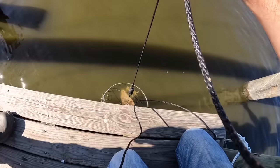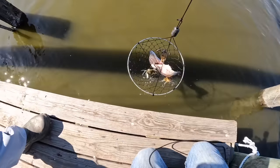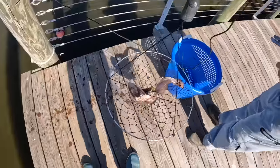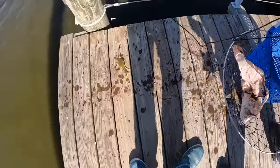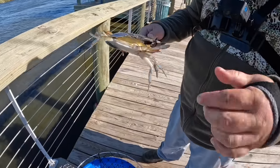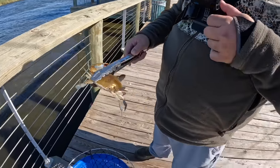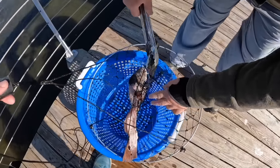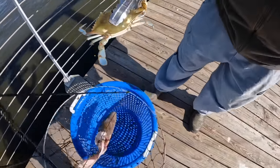The crabs will typically hold on to the, oh man. They'll hold on to the bait just like that. Oh. I will let that little guy go. Put that little guy back, huh? Yeah, definitely. All right, that other one looks like a keeper though. And this is where you get pinched. Yeah, don't do it.